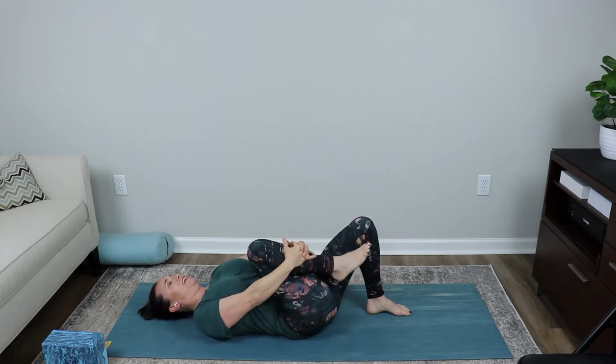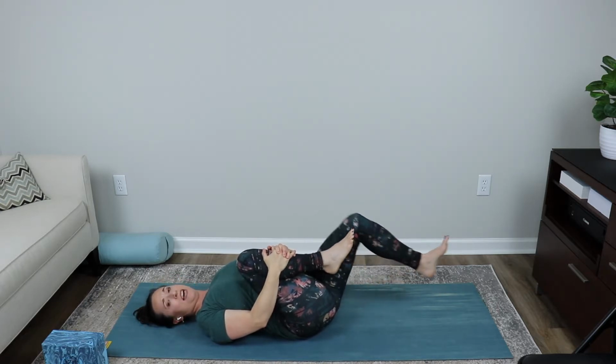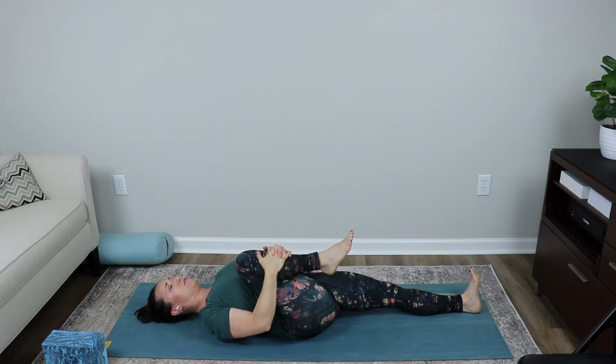Take a nice deep inhale in, and as you exhale, bring that knee to your chest. Left leg, inhale, lift it up in the air. Exhale, slide it all the way down that mat. Now take a nice deep inhale. Feel the compression through that right side of your digestive system as you stretch out through the low back, through the pelvis, the gluteals. Lengthen your neck, settle your chin.